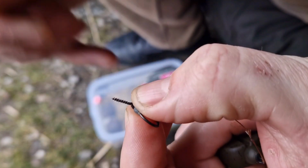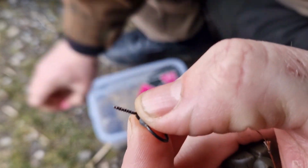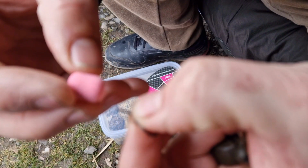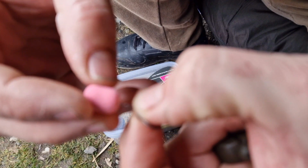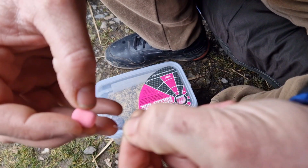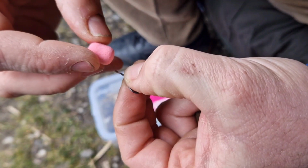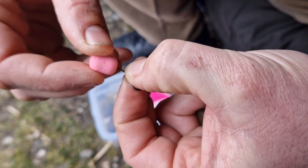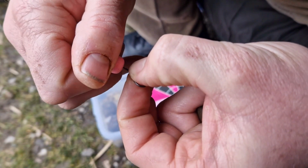Bait screw is as simple as this. Get your boilie of choice. Here I've gone for a fruity squid. Why is that not focusing? Focus is terrible this morning. It's just a matter of screwing it on there like that.